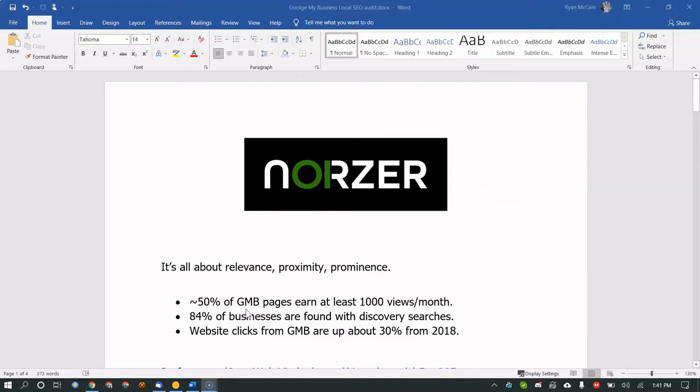The way Google My Business local SEO in general, I should say, works is it has three main ranking factors. Of course, the main Google algorithms come into play with dozens and dozens of ranking signals, hundreds and hundreds, whatever it might be. But these three are specific to local. So relevance: how relevant is the result to the search term. That's pretty much common sense.